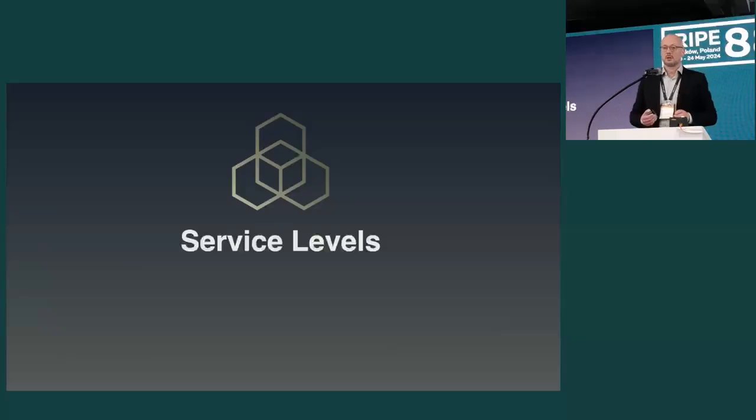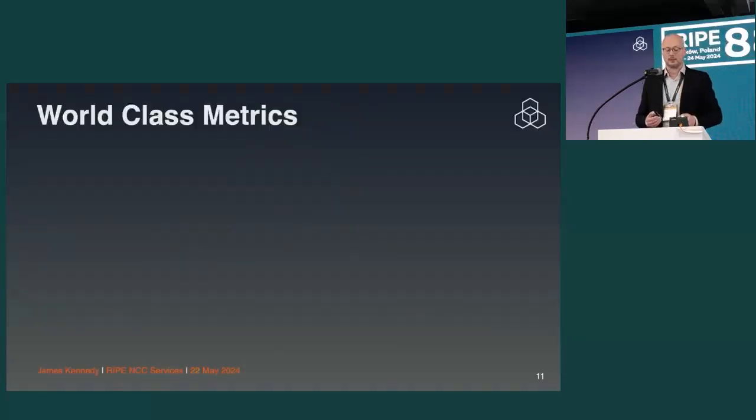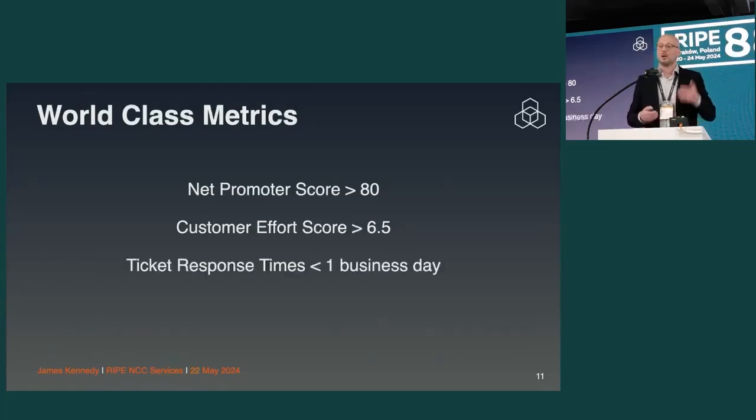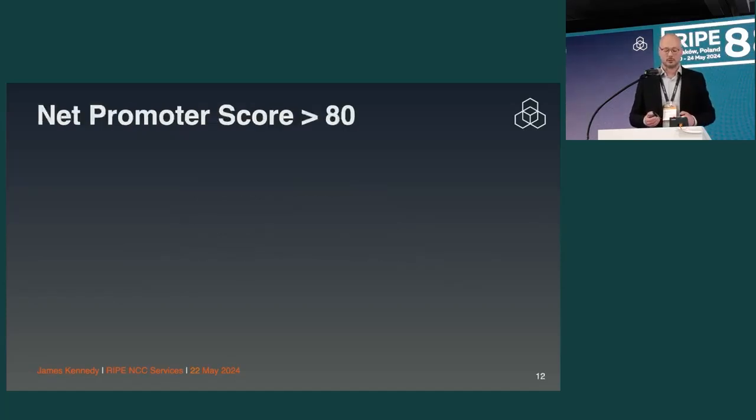Talking about service levels, Hans-Peter mentioned it already earlier in his update. We as a registry have a matrix there: we want to have a net promoter score of 80, a customer effort score of 6.5, and we want to respond to every incoming request within 1 working day. And I will go a bit more into detail on each of those.